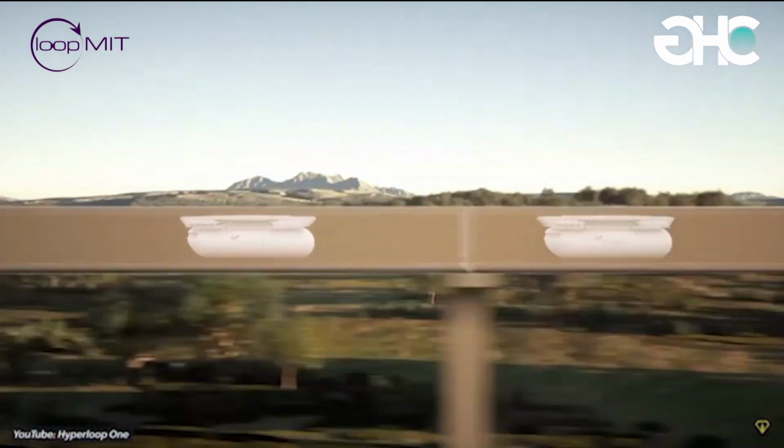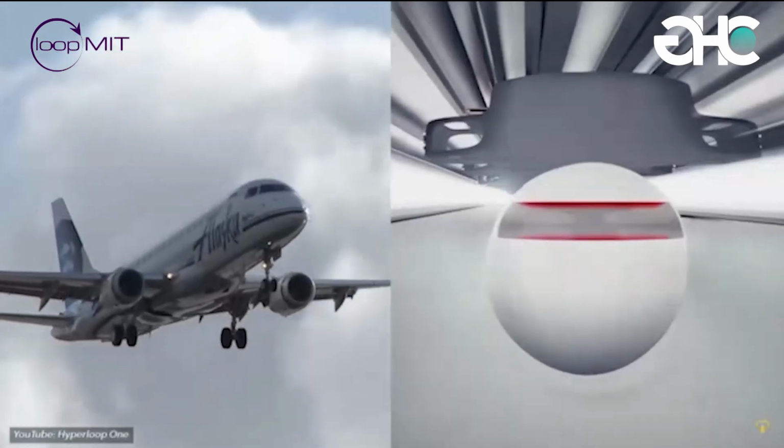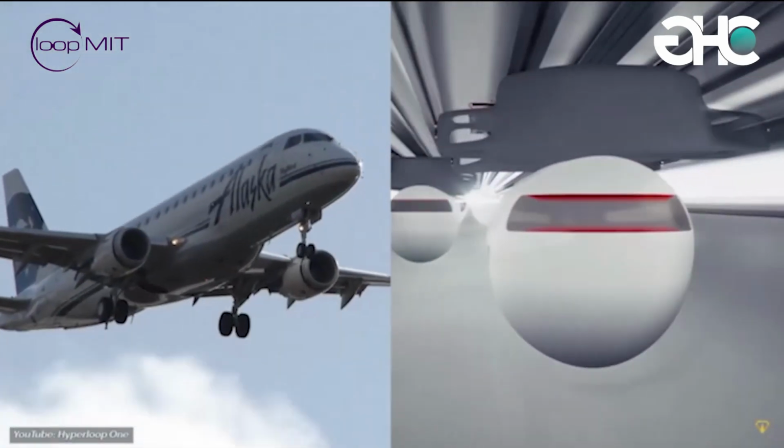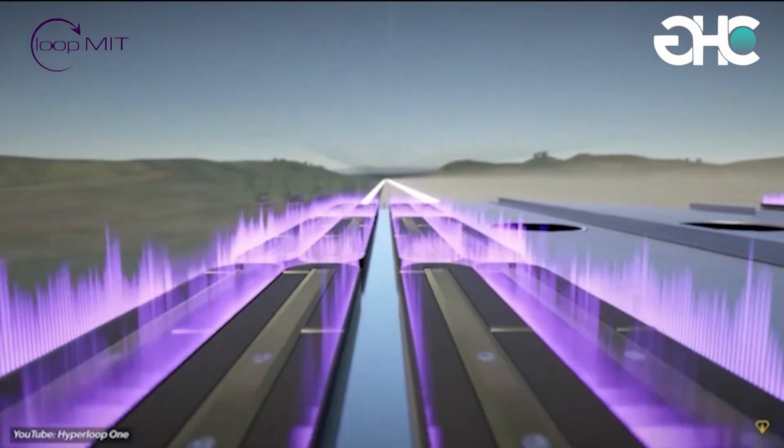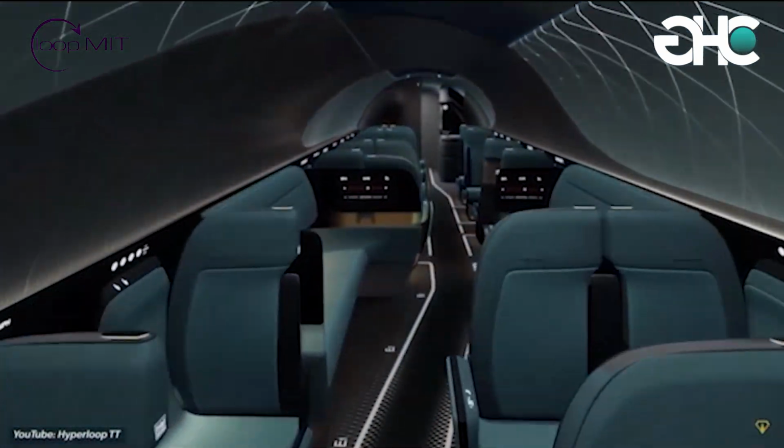Welcome to the forefront of transportation innovation, where the future meets the present: the world of Hyperloop. In this captivating journey, we'll delve into the intricacies of the Hyperloop pod, a marvel of engineering and technology reshaping how we envision high-speed travel.